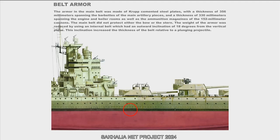The weight of the armor was reduced by using an internal belt which had an outward inclination of 18 degrees from the vertical plane. This inclination increased the thickness of the belt relative to a plunging projectile.